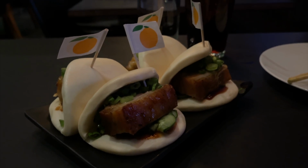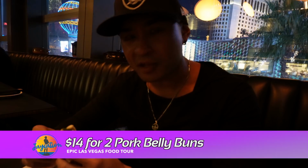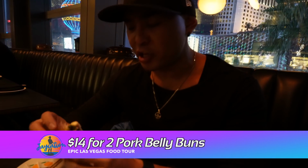So Jaycation, this is my first time trying the pork bun here, and this place is very well known for these pork buns. Wow. It's really the bun that makes this specific appetizer. It's the perfect texture and the perfect carrier for this perfectly cooked pork belly. And the seasonings in there are on point. It looks like there's some cucumber in here, some chives, and then the sauce. But this is probably the best pork bun I've ever had in my life. David Chang, baby. Good work.